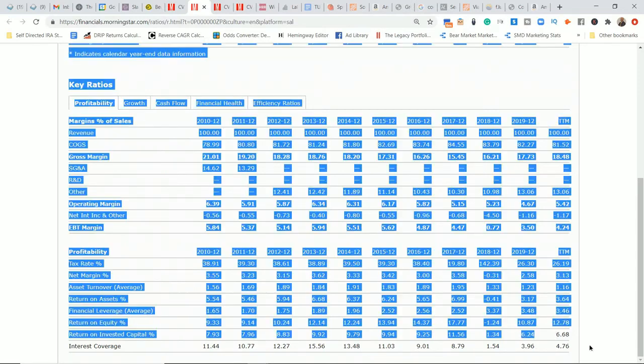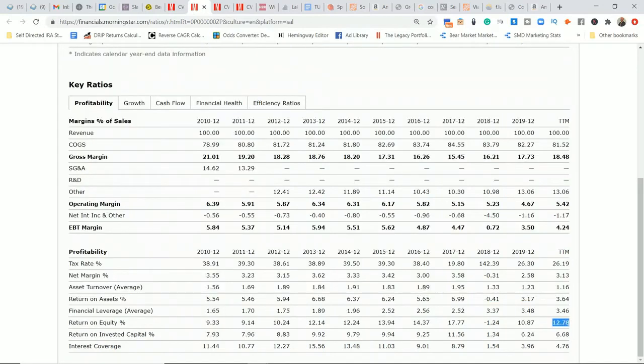And because this number is higher than this number, it automatically tells me that CVS has a decent amount of debt as well. Because ROE is levered by debt, while ROIC is not. Its ROE is at 13%, while its ROIC is at 6.7%. The more debt a company has, the more this is levered, both positively and negatively. So this shows me that the company has a significant amount of debt.